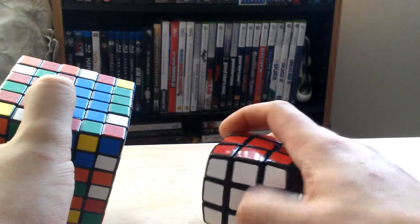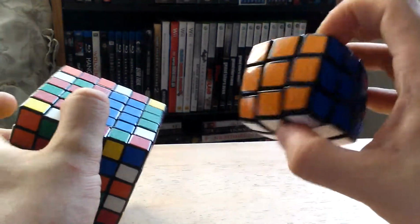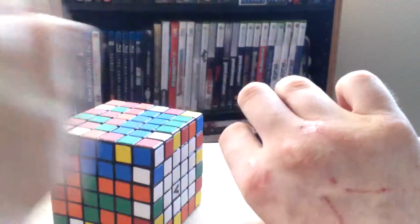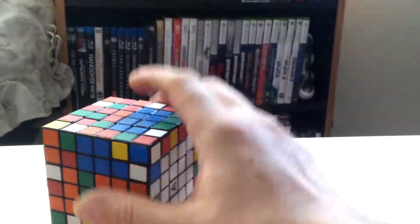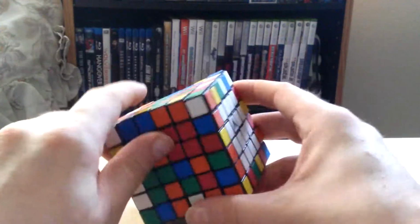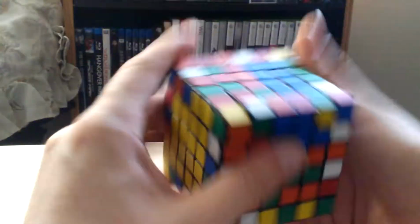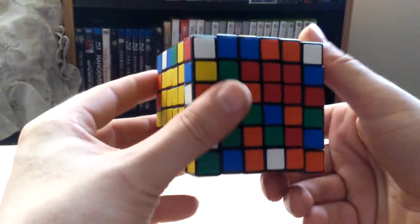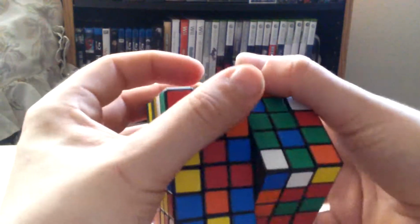Get all that in one. I was able to get the white, no problem. But I couldn't figure out how to get the rest of them. So, I kept trying and trying, on the way to work, on the way home. I finally got to the point where I asked him if I could borrow his Rubik's Cube.